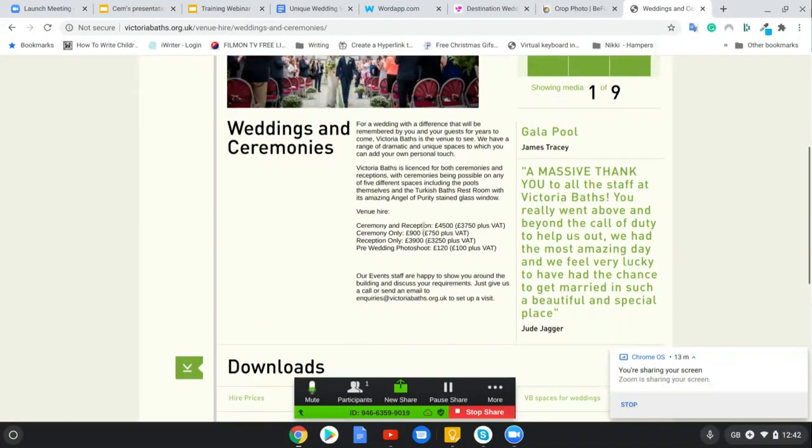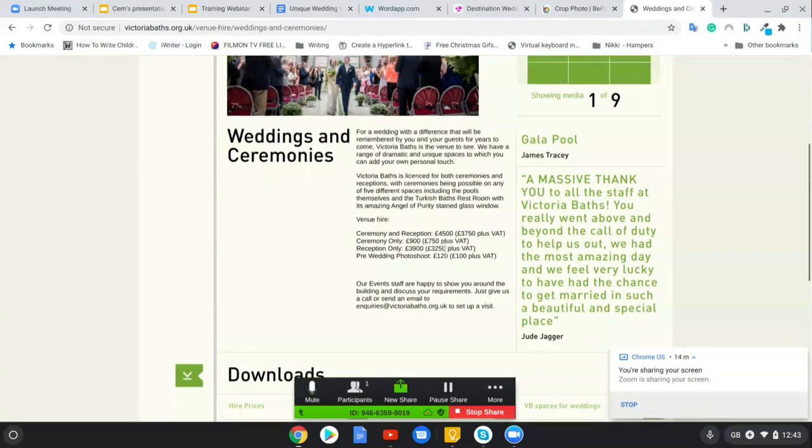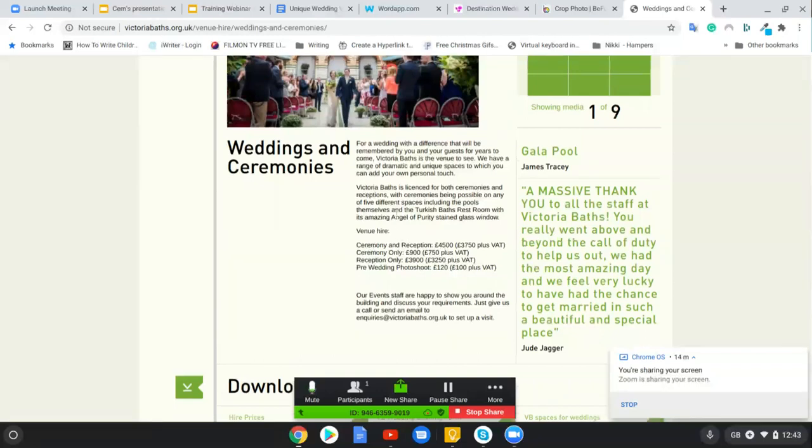But what I did was I double checked the costings because we want to give them up-to-date information and not wrong. And I went away and had a look at this Angel of Purity and some of the baths to get just an idea of what it is.